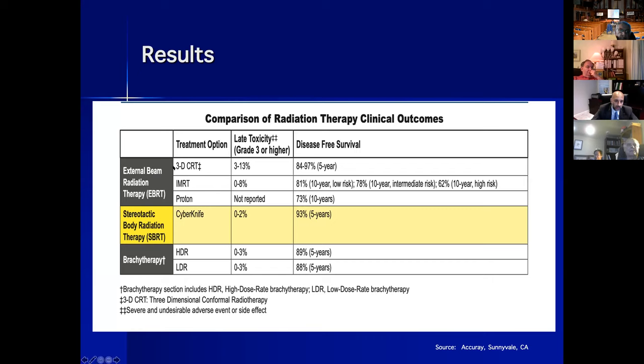You can see here, 3D treatment, IMRT, proton therapy, CyberKnife, high dose rate brachytherapy, and LDR. The toxicities are relatively similar, with CyberKnife having a very good toxicity profile. Biochemical control rates are very similar between all of these modalities.